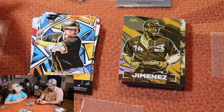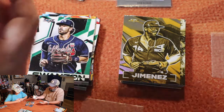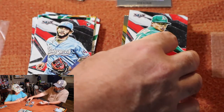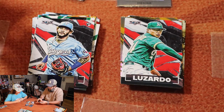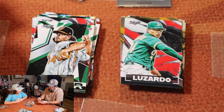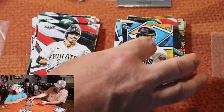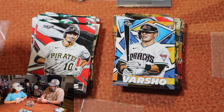All right, Dansby Swanson. Anderson Tejada for the Texas Rangers shortstop rookie. I haven't seen a lot of his cards in anything that we've pulled. Look, it's Jesus Luzardo. He's been around a long time. He's a pretty good pitcher. Dean Kremer, Baltimore Orioles rookie pitcher. And then we have Bryan Reynolds for the Pittsburgh Pirates. Just Pirates on the front of his jersey. Oh, look. And we got a rookie Daulton Varsho from the D-backs, our team there. Yay. And our gold is a Jesus Aguilar, Miami Marlins first baseman.